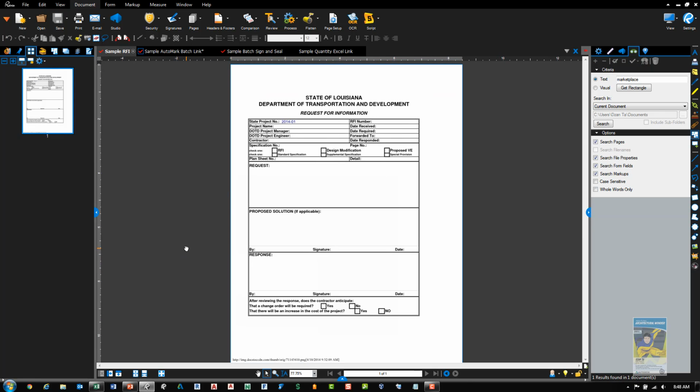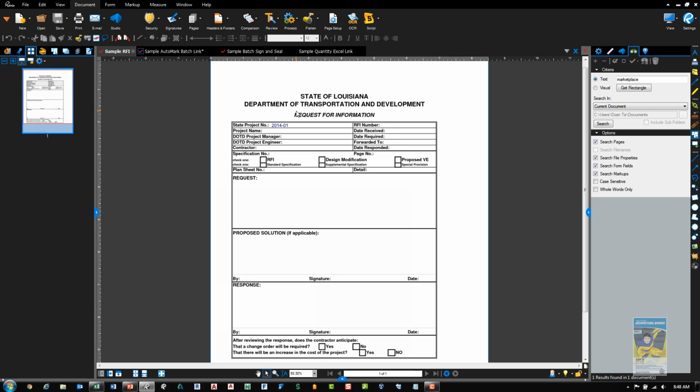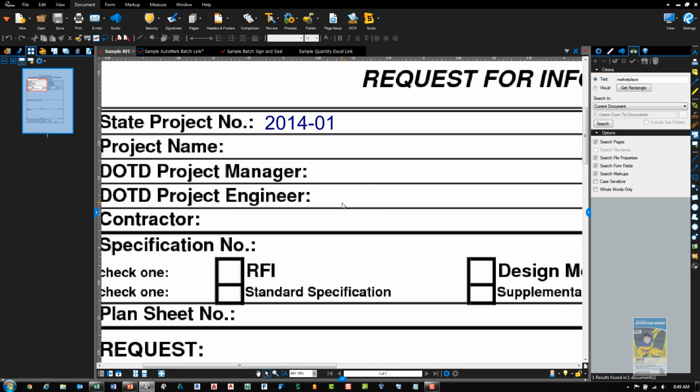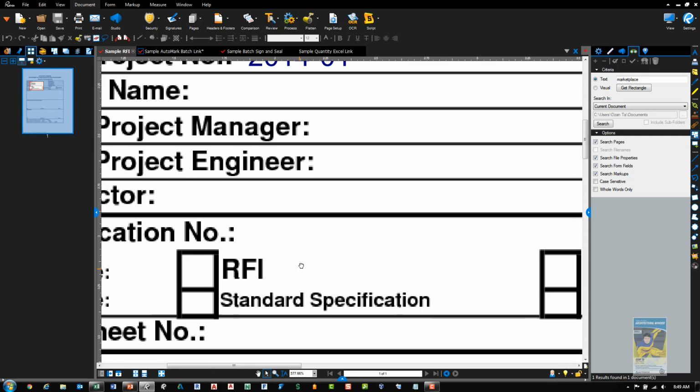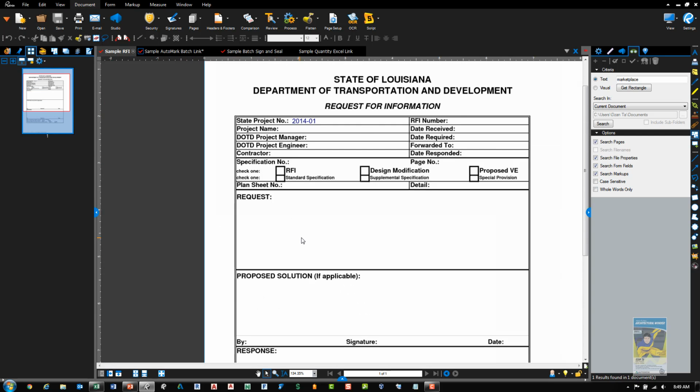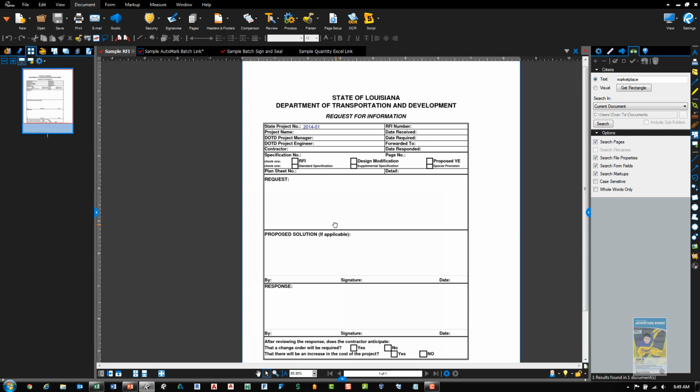The next eXtreme feature I'd like to show is the automatic form creation tool. Here I have a document that is a scanned image of a Word document that I found off of Google. And you can see very carefully it's just kind of pixelated and not very nice. But we have the ability to turn this into an editable form.